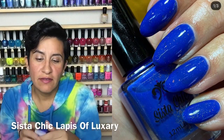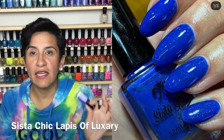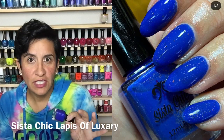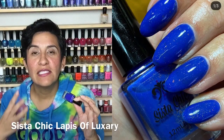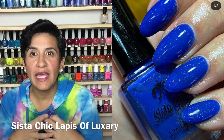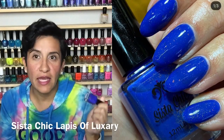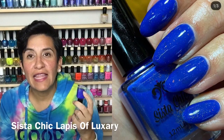I really loved it. There's some iridescent flakies in here that show up really nicely on the nail. This has sort of a jellyish finish, which I did like because it has like a squishy effect on the nail, but the formula was really good. It was like 2 coats to get opaque. I had really long nails at the time that I swatched these, and this was beautiful on the nail, you guys. I love a cobalt blue.